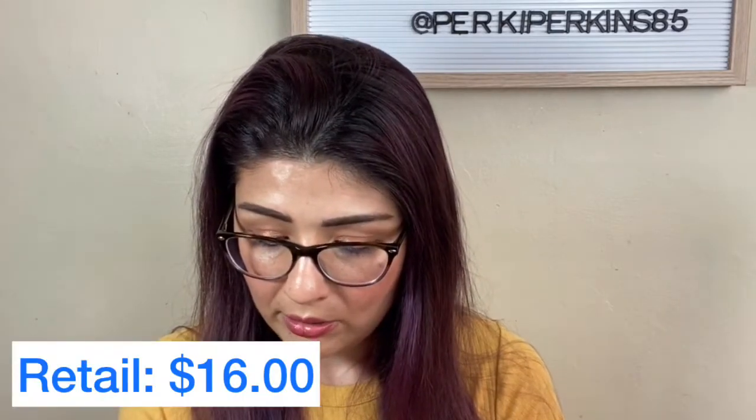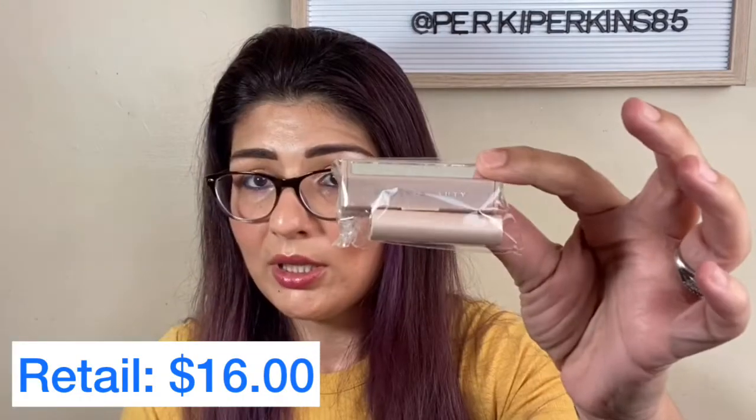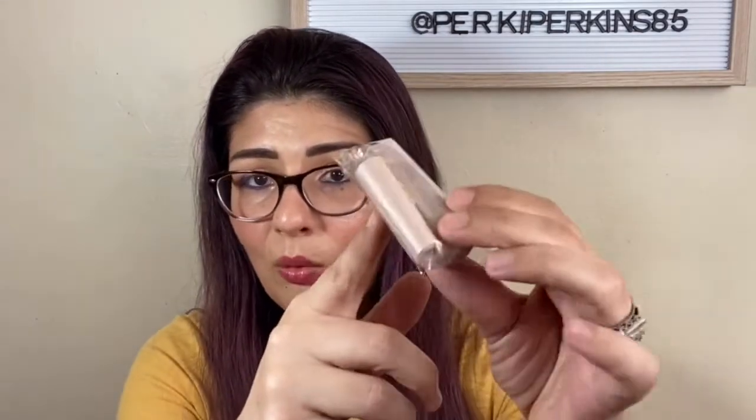Stay tuned for that. The next thing I got was the Fenty blotting paper, the Invisimat. This retails for $16. It's just like the normal Fenty detailing with the little cartridge for the paper. I do like this idea for the blotting paper because you could just cut down the piece you need if you're oily or whatever. You could just blot it on.